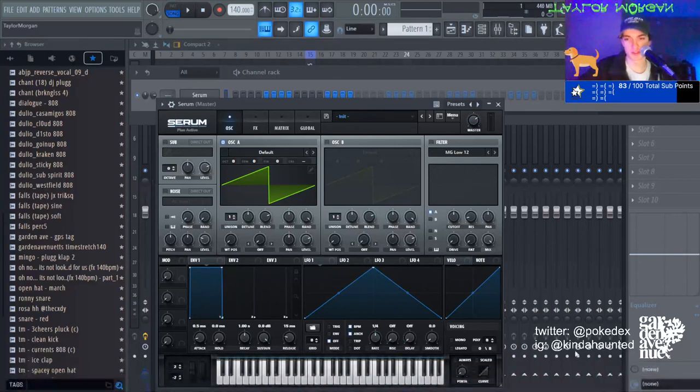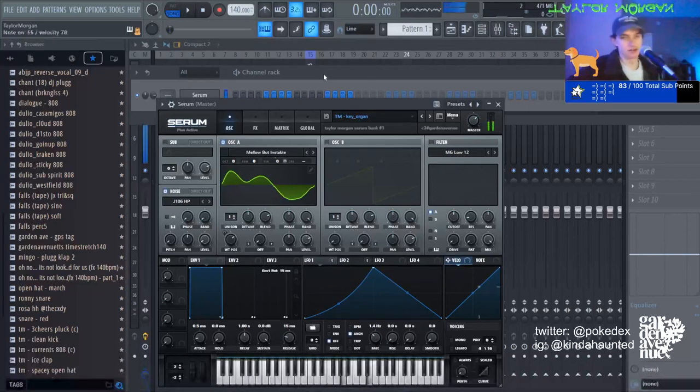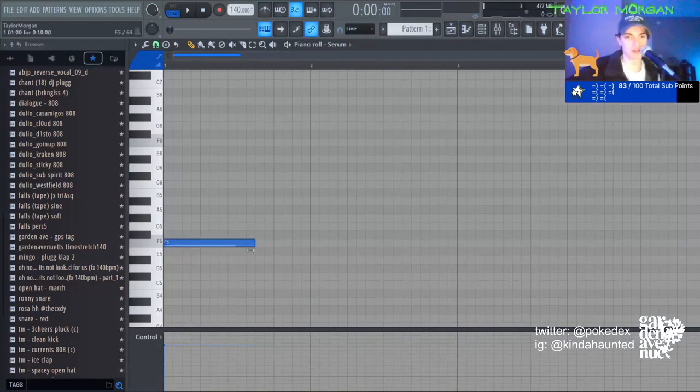Yeah, so there's a bunch of cool sounds. We'll start off just using this. I like using this sound to make sounds. The way that I made this kit was just making loops from scratch, just making the sounds as I went. So I'm gonna turn my mic off.